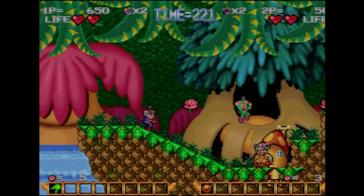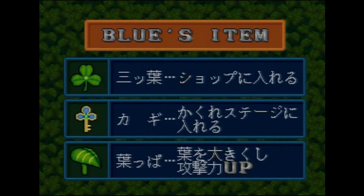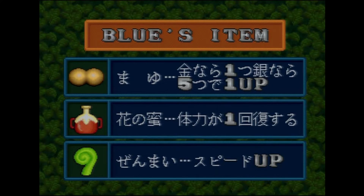So it shows you some of the gameplay mechanics in terms of the fact that you can be a big or small character, you can jump on characters and do things, and then it goes to a nice cloudy high score table, tells you about some of the items and things like that. I think we've seen enough of the attract mode. Let's get the game started.